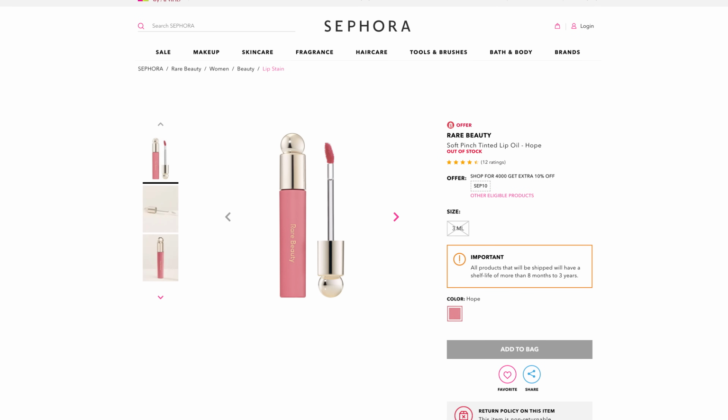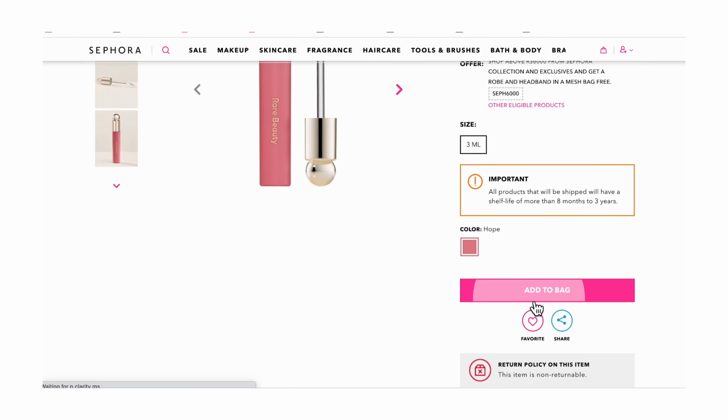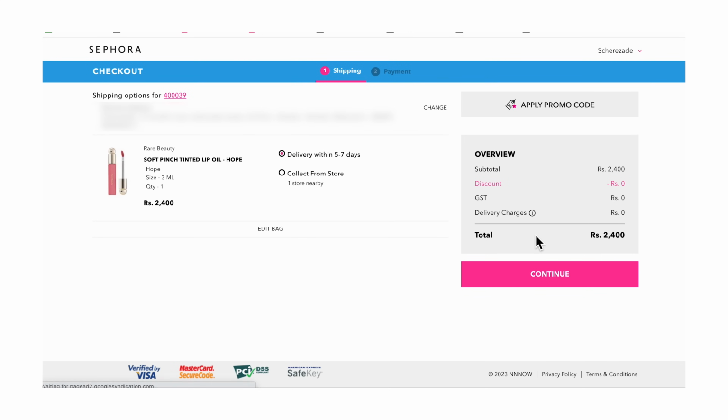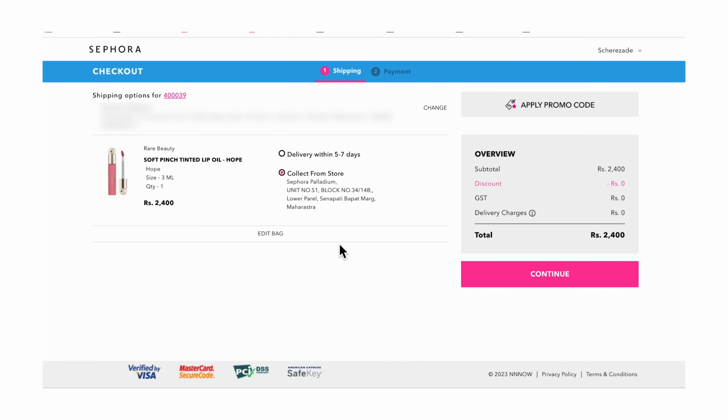And I went to the Sephora store, I think 2-3 times, and it was never in stock. I used to stalk the site since it launched, and every time it's out of stock, out of stock, out of stock. Then 2 days ago, I saw the site and it said one piece was literally available for Hope, which is the shade that I got. I was trying to check out, but every time there was some issue. But it gave me the option to collect at the Phoenix Palladium store. So I was like, maybe it is available in store.